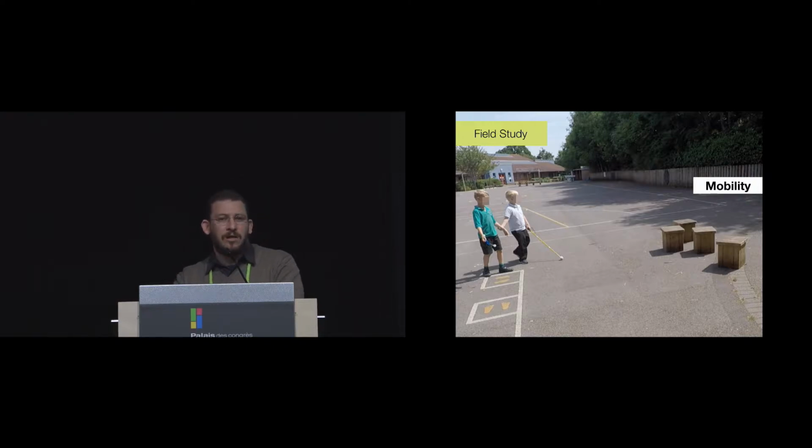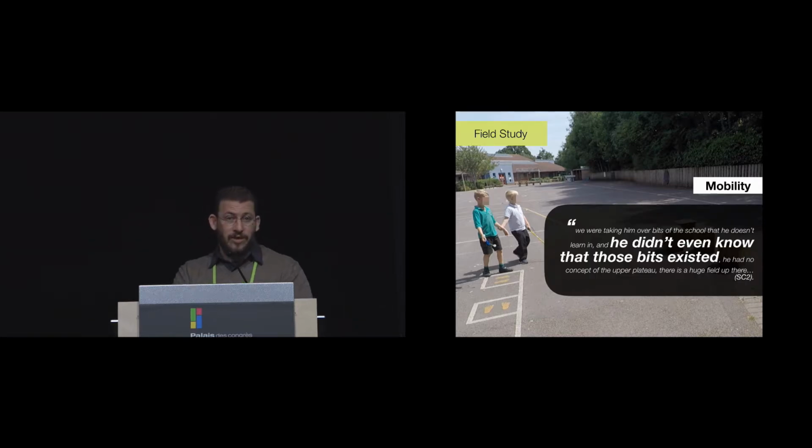For example, a teacher might decide to organize an activity that involves children moving about the classroom, and that could be challenging. And reliance on a teaching assistant comes in here too. In one very dramatic instance, one TA took a child to an area in the school where they don't usually have classes. There was a huge plateau with a playing field where the kids gather and hang out. And the child had no idea that field existed, even though he had been at that school for 2 years at that time.